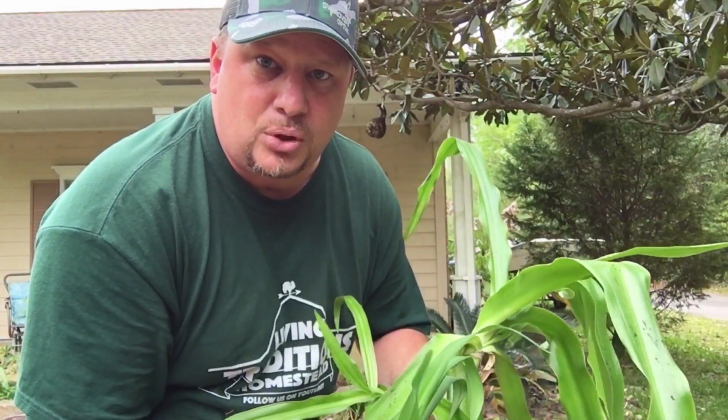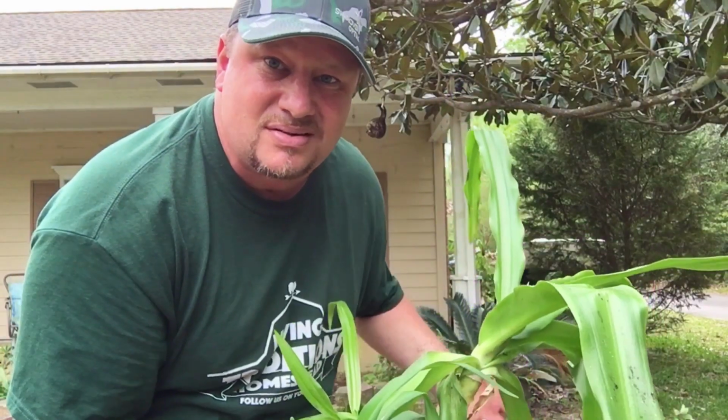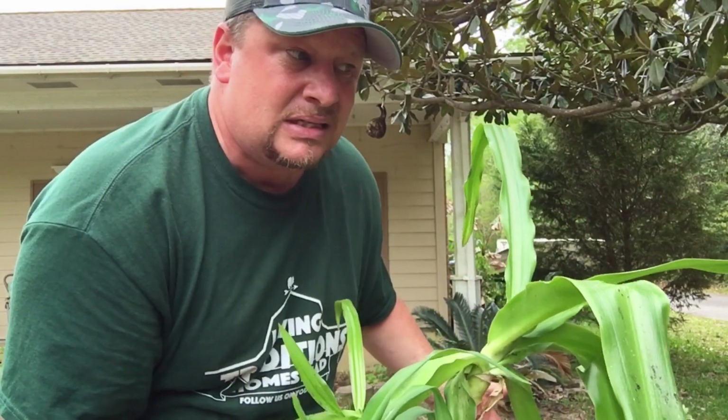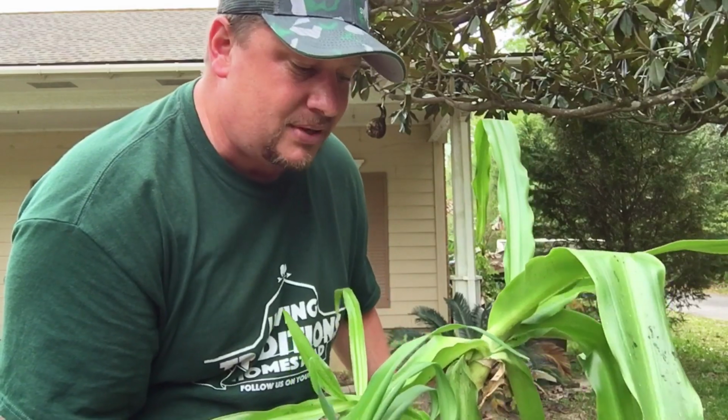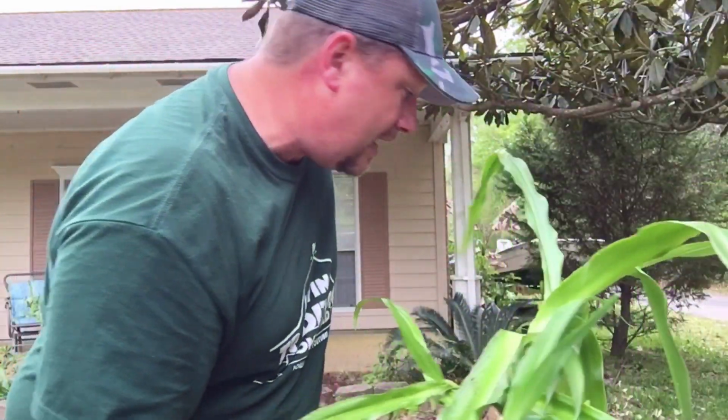But I think we'll find a better place for these. I do like them when they bloom. They're very pretty. But I want something that's gonna have pretty stuff on it the whole summer, not just one time. So set these to the side and keep going.